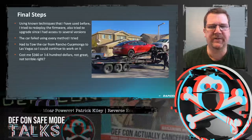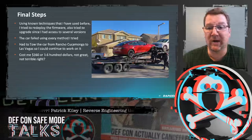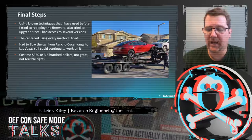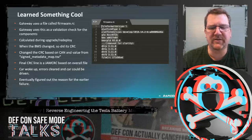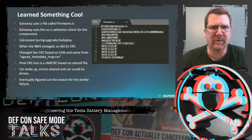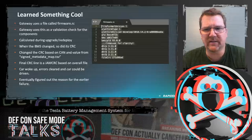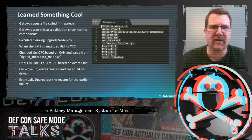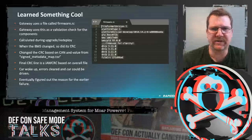It only cost $360 or $3,600. So not great, not terrible, right? But I learned something cool. I was able to figure something else out. So I flew home, started messing with my bench, trying to replicate this condition, dug through my error logs that I copiously captured, and I was noticing an error mentioning something called firmware.rc. The file was generating some type of error.